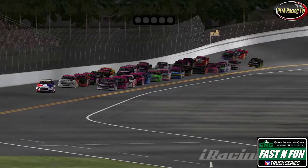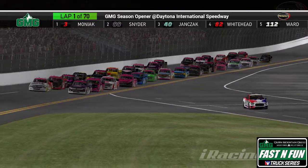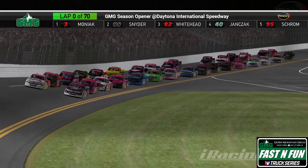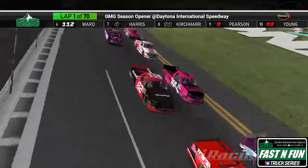The charge off out of turn four, this time by the tri-oval section they go. This is where things heat up around here on PTM Racing TV. We're getting back to the action live now. Here we go.